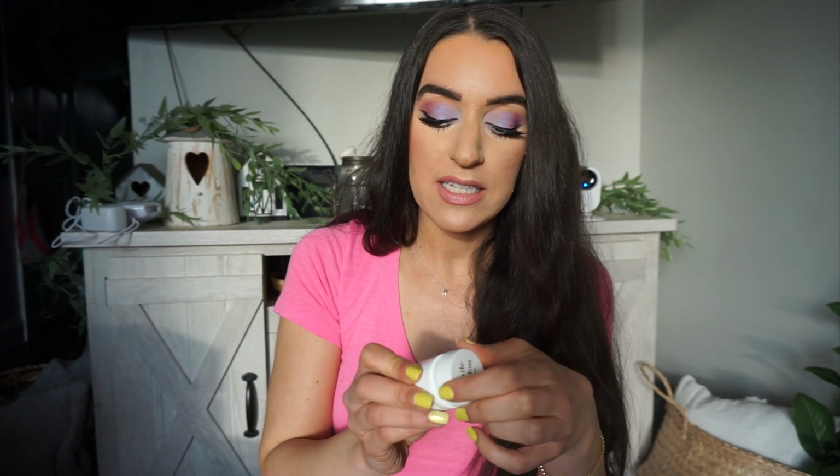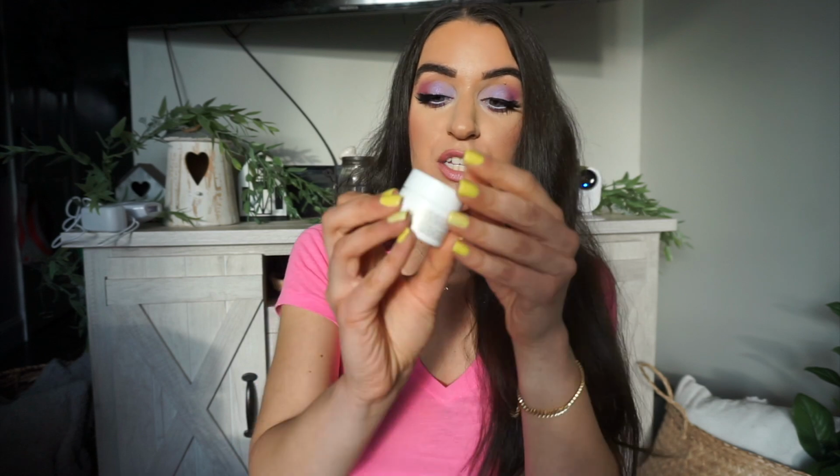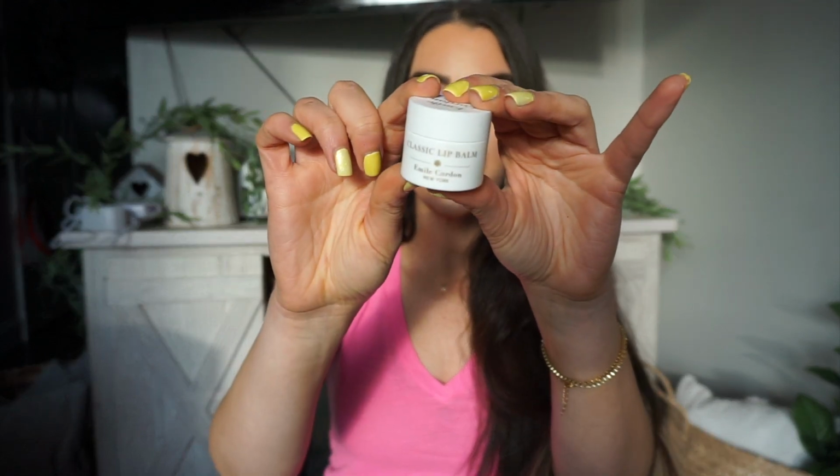This one smells really good. And what's cool about this is that it's actually multi-purpose. You can use it as a skin protector. You can use it after the sun. You can use it to moisturize your cuticles. I believe they sent me 5.